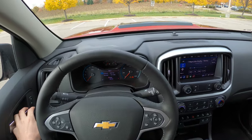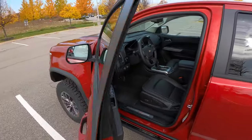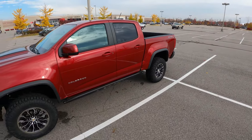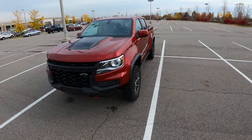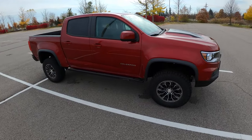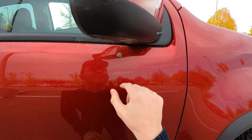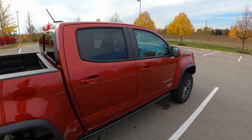So before we get started, take a quick look at the truck. As I mentioned, this is the ZR2 trim. Got it in crew cab, short box, looking good here in this candy red paint. A little bit of updates, front end a little bit different. I'm looking under here, I'm still seeing mud underneath the mirror, even though we just got this thing washed. I've washed it 3 times in the week we've had it.